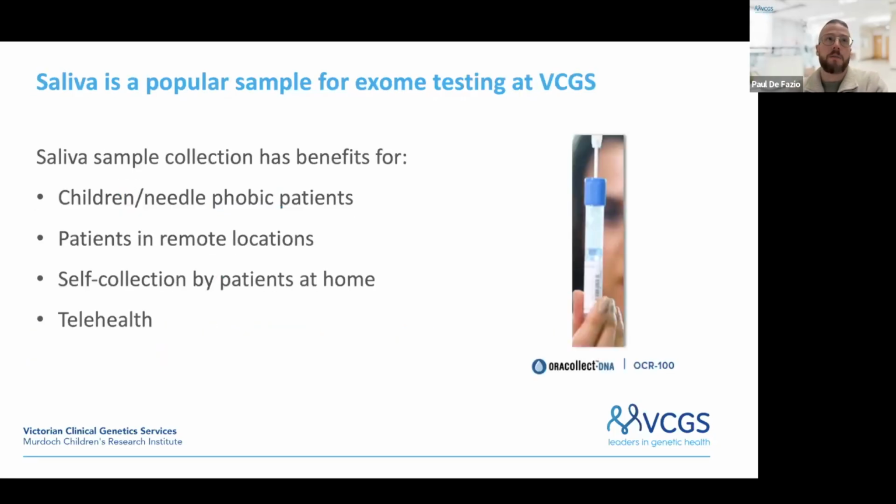The second main big advantage that we see for exome sequencing actually comes from the sample types that we're able to use. Here at VCGS, saliva is a really popular sample type for exome testing and for many applications, actually. It has advantages for children, for patients who might have needle phobias, for particularly developmentally delayed children and adults. So a really much less invasive collection process.